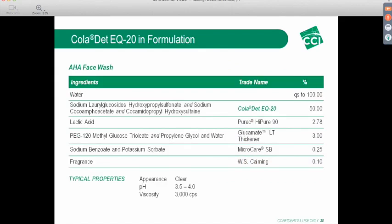We have a sample formulation here that uses the EQ20 at about 50% to get a good cleansing and conditioning feel after you use it. It's got the lactic acid at 2.5% active, or I guess lactic is the 90% lactic acid that we're using there. It's got a thickener and some preservative to give a nice, good-feeling formulation that's going to be relatively mild, but still going to include a good slug of alpha hydroxy acid to get the benefits of that ingredient.